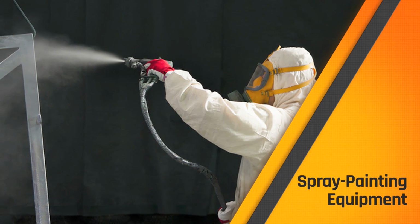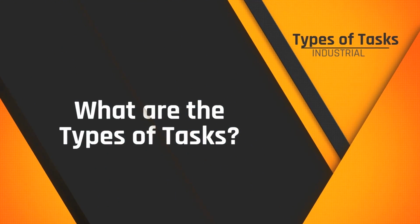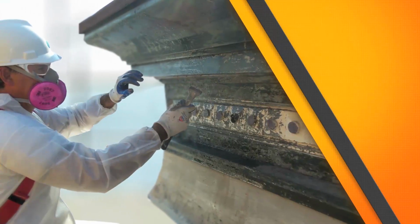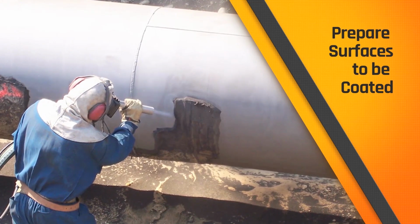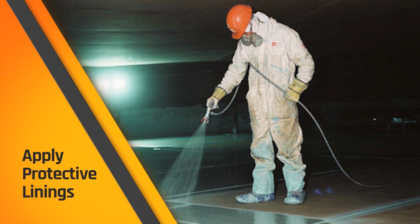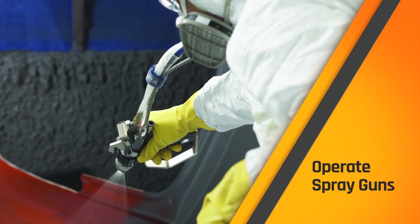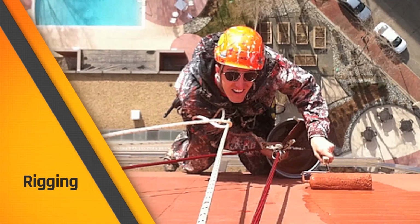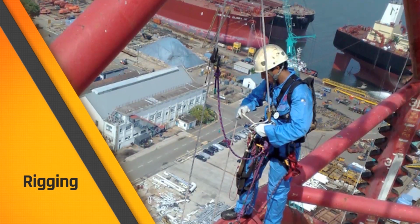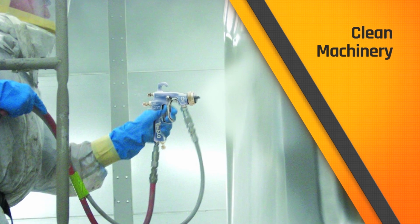Coating application specialists often operate spray painting equipment to apply protective coatings to manufactured items or structures. The types of tasks they perform are many and varied. As a coating application specialist, you would prepare surfaces to be coated by using various methods: abrasive blasting, high-pressure washer. You would also apply or install protective linings to steel and concrete structures. Additionally, you would operate automatic spray guns, set nozzles, and synchronize the action of guns. Rigging may also be a responsibility, using pulleys, booms, braces, and cables to attach hooks, chains, and cables to lift loads safely and rig safety harnesses. Finally, you would clean nozzles, containers, and hoses of machines.